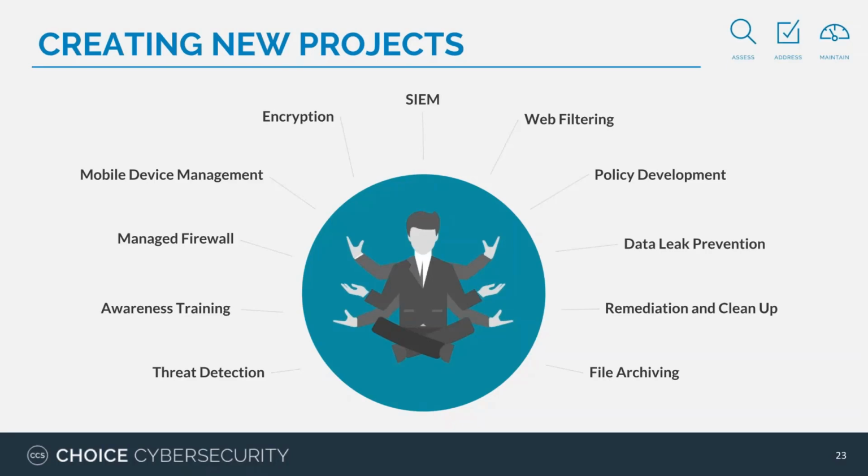Encryption, all different types of encryption, email encryption, data encryption, backups being encrypted. Again, lots of questions about encryption in the NIST framework. And if you don't have it in place and you need to get the boxes checked off, you need to help your customers implement it.